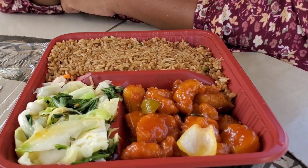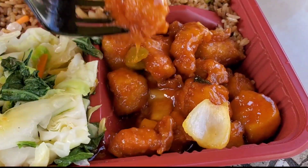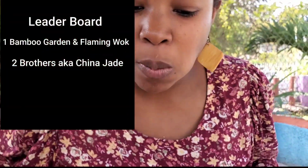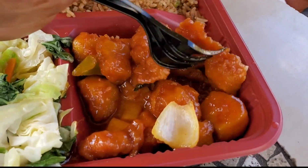I'm getting an oriental taste like what I got from the Bamboo Garden restaurant. And so I'm going to place it right beside Bamboo Garden. I think it's a tie. The chicken tastes similar, very similar. I'm getting that sweet and sour taste.